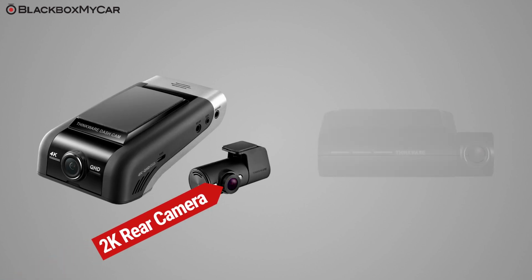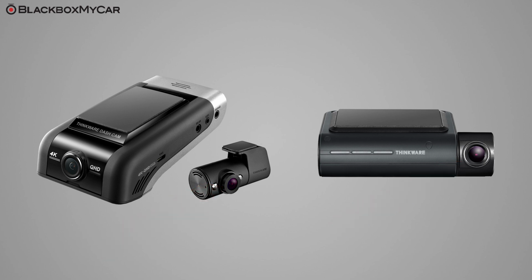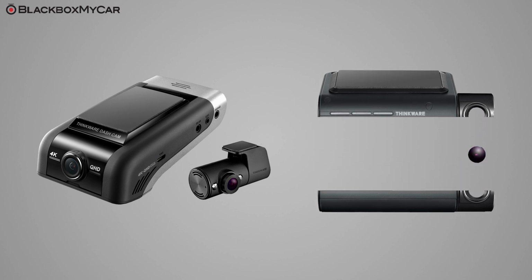If you're wondering how the 2K rear camera compares with the 2K front camera of the THINKWARE Q800 Pro, let's be honest, it's essentially the same camera. THINKWARE basically took the Q800 Pro's front camera hardware, gave it a new casing, and made it a rear camera for the U1000.